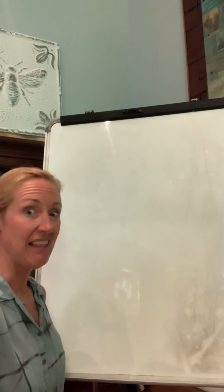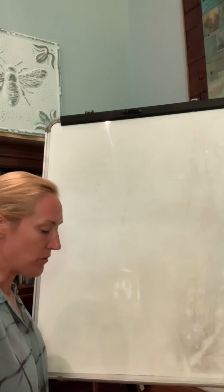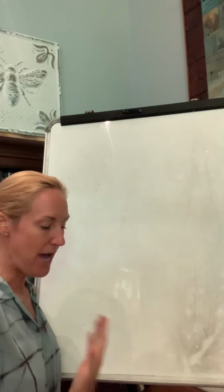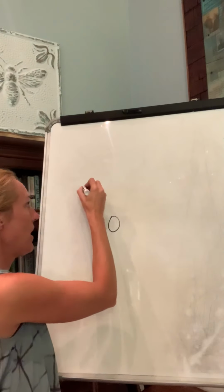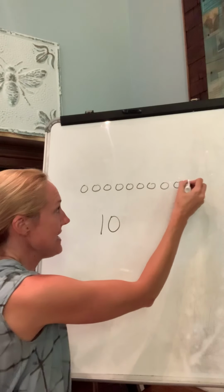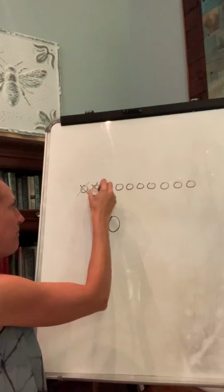Okay, let's look at our next word problem or story. It says the clown has 10 balloons. It's a lot of balloons. Okay, so he has 10 balloons, but 3 of the balloons pop. How many balloons are left? So we started with 10 balloons. 1, 2, 3, 4, 5, 6, 7, 8, 9, 10. But then 3 of them popped, pop, pop, pop.